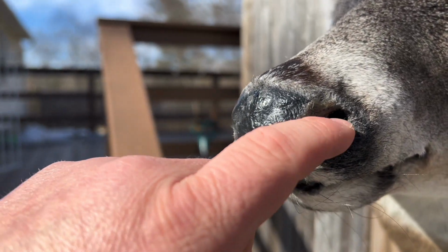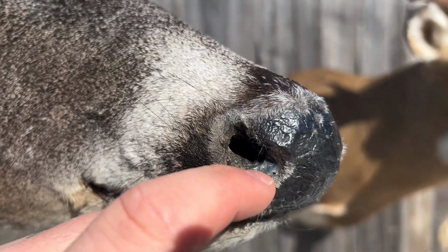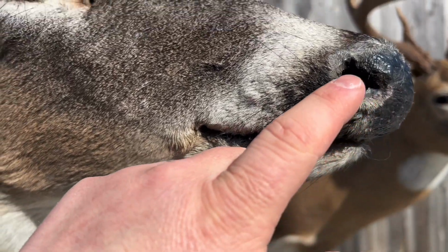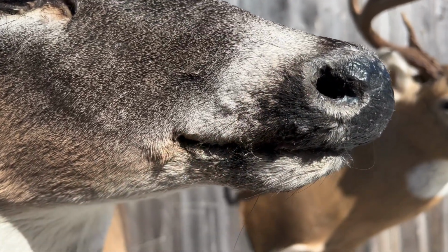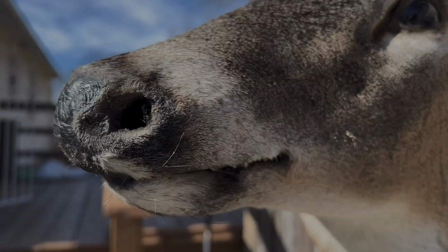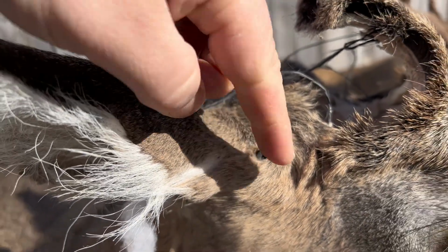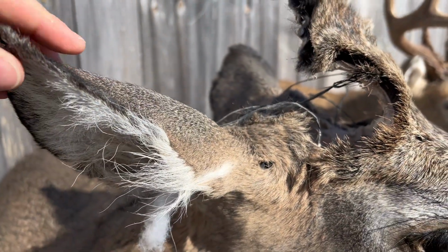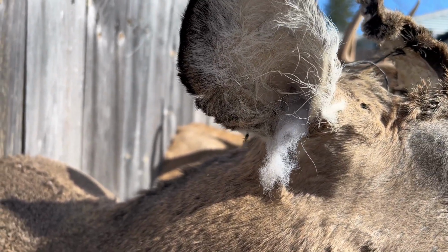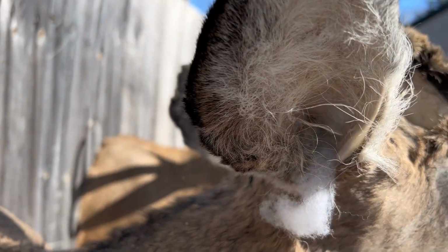Other than it falling apart and there being holes in this nose, I mean, this is just, unfortunately, not what you want. It is just not what you want. Not only is a drywall screw holding this ear on, the taxidermist wanted the buck to have fluffy ears. He put cotton balls in the ears.